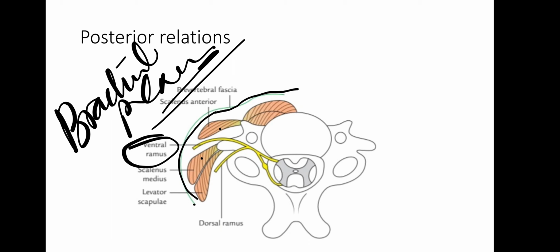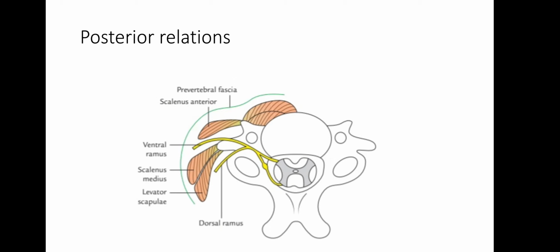The brachial plexus will be posterior to your scalenus anterior, within the prevertebral fascia. So where will be your phrenic nerve? The phrenic nerve will be running on the anterior surface of the scalenus anterior, but it will be deep to the prevertebral fascia. That is what I am coming to say. The brachial plexus will be seen posterior to the ventral rami of the spinal nerves. The cervical spinal nerves are going to form the brachial plexus.